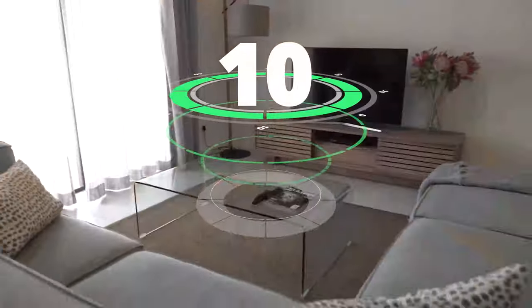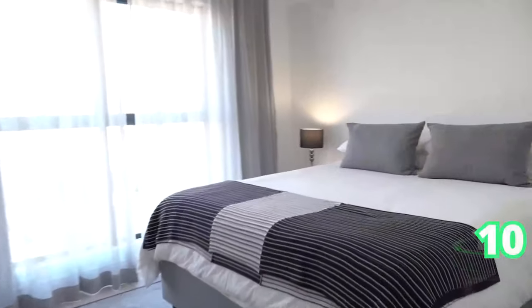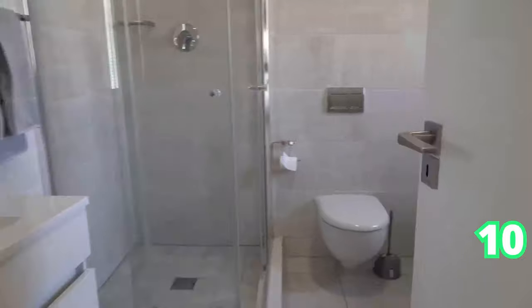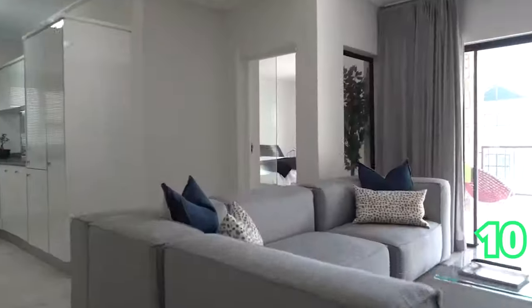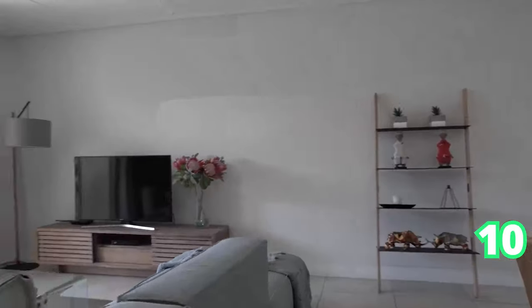And last but not least, we have a three-bedroom apartment also in Waterfall Estate, two bathrooms. Of course, this luxurious residential accommodation is upmarket at its finest. It does, of course, have a lifestyle center, wellness spa, as well as a children's play area and a training science gym on this estate.